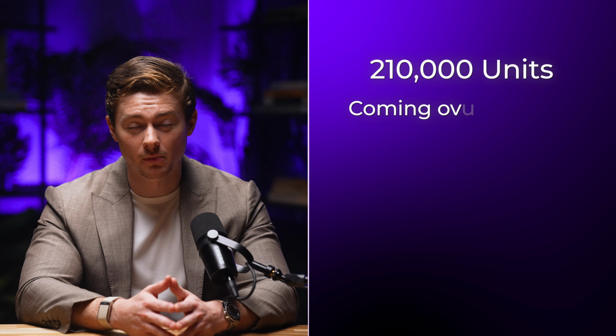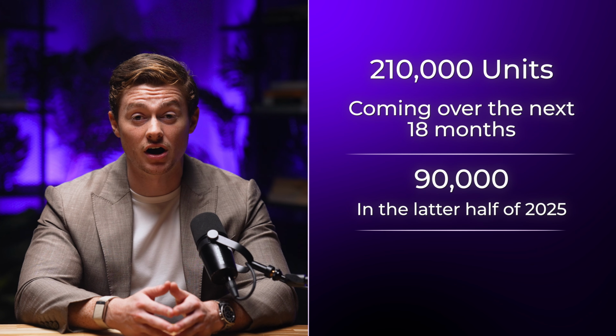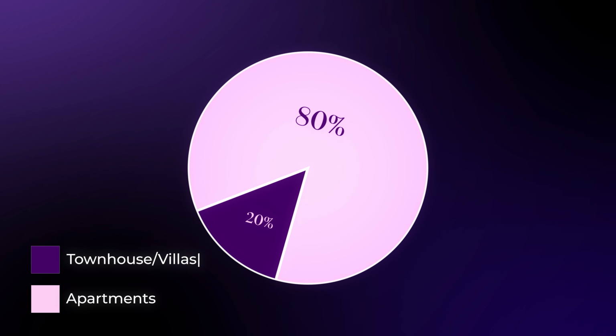Simple economics. There are around 210,000 units coming to market over the next 18 months, around 90,000 in the latter half of 2025, and around 120,000 in 2026. These are scheduled handover dates, of which 80% are apartments, and only 20% are townhouses and villas. So you tell me, where would you rather invest?